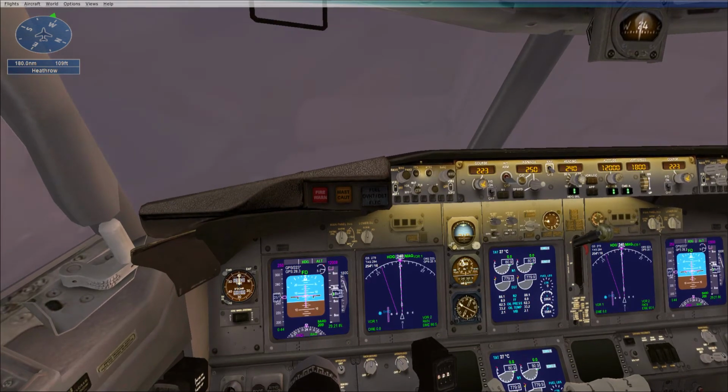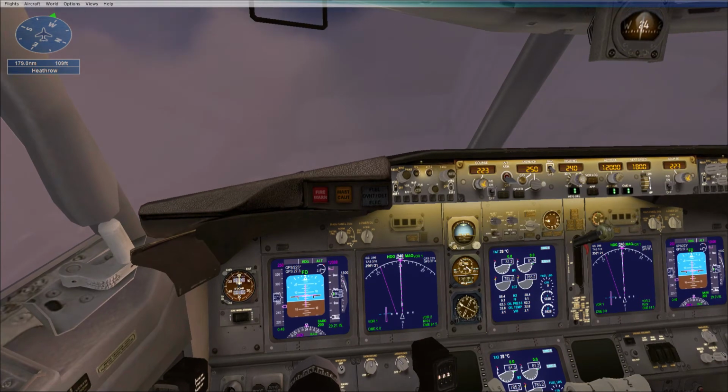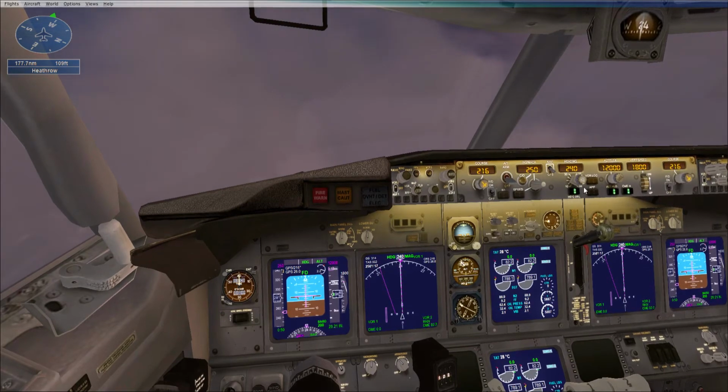World Travel 293, contact Amsterdam Center on 123.85. 123.85 for World Travel 293. Amsterdam Center, World Travel 293, climbing to 12,000. World Travel 293, Amsterdam Center, continue on course, altimeter 2921. World Travel 293, climb and maintain flight level 220. Climbing to flight level 220, World Travel 293.